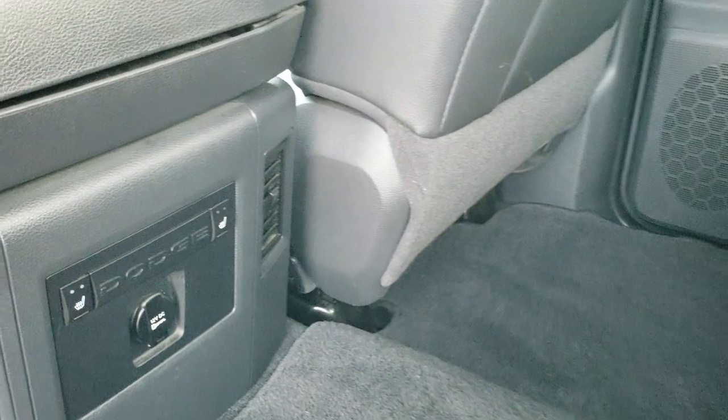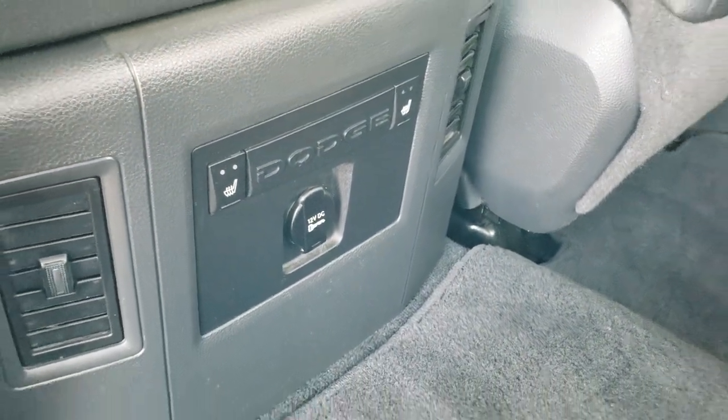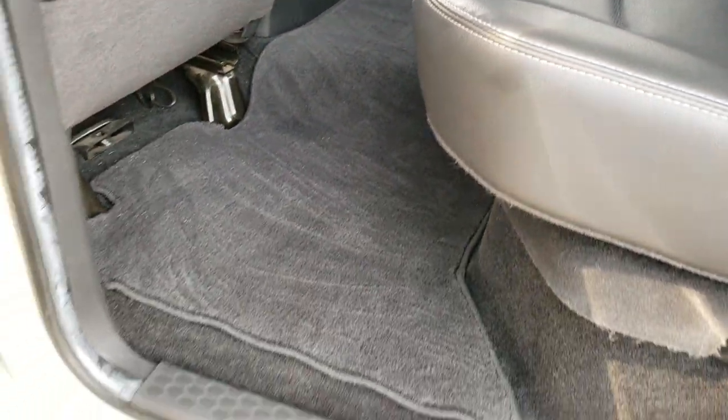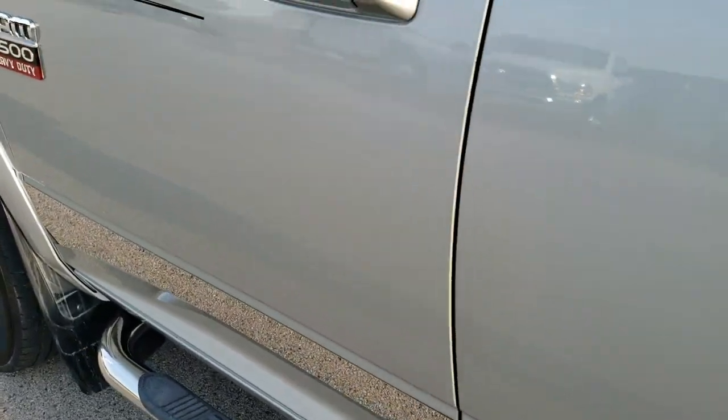You can put ice and drinks in there, and it's like you have two mini coolers wherever you go if you need that. And then you have your heated seats on the outboard side. Those are your buttons right there. Factory floor mat back here. Very, very clean. And finally, you get your child safety locks for the back doors. We'll take a quick look under the hood.